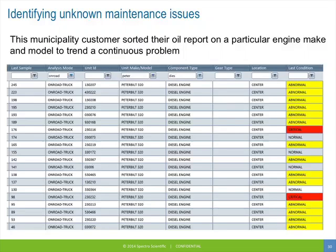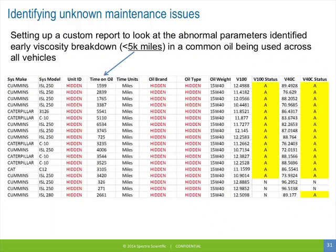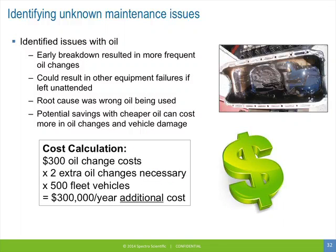In this particular case, this municipal fleet customer was experiencing a high rate of abnormal readings. They first set up a report to examine if there was a common link across the vehicle makes. The next step was to set up a custom report to look at the specific abnormal parameters, and they realized the issue was in an early breakdown of the oil viscosity and not related to any vehicle or engine issues. The drop in viscosity at such a low mileage pinpointed a problem with a recent batch of oil they had purchased. The early breakdown of the oil resulted in more frequent oil changes and could have caused equipment failure if left unattended.